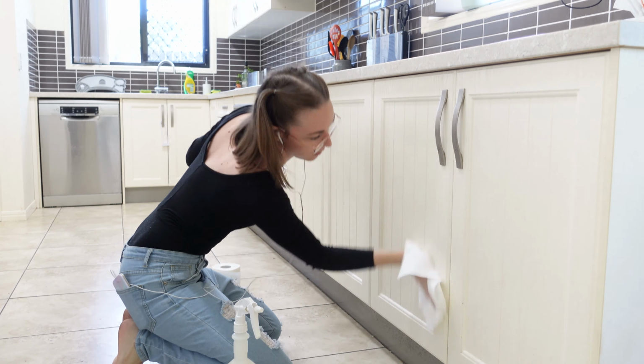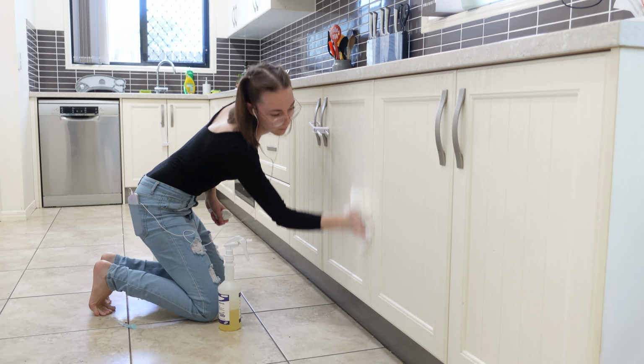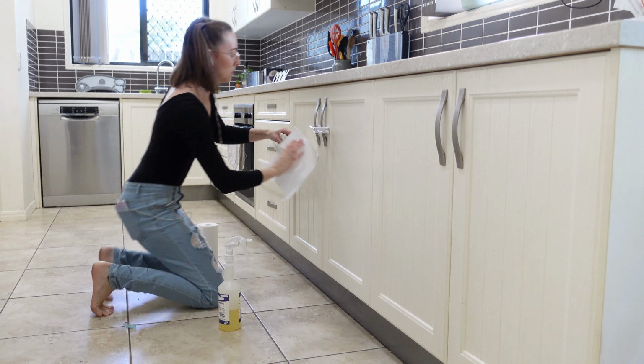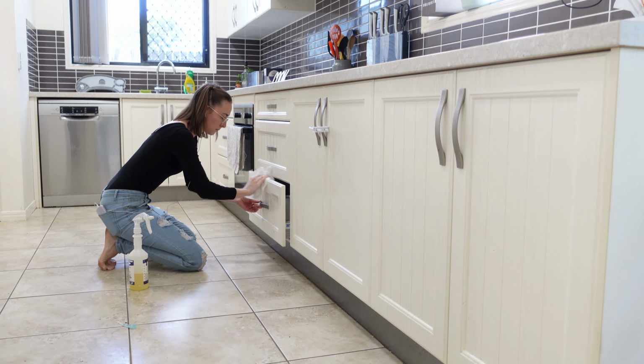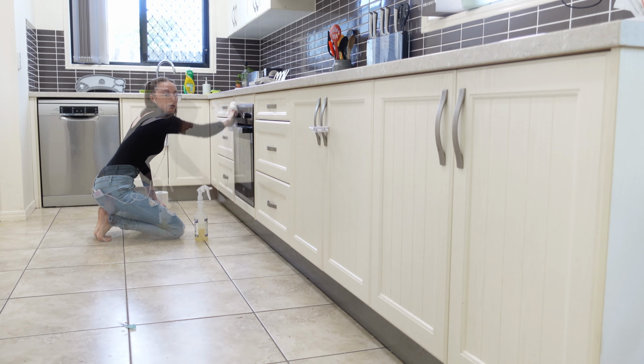I also never ever clean, this is bad as well, I think this is the first time I've ever cleaned these cupboards since I've moved in. It's something you should probably do every time you clean your kitchen, but I don't, and food spills on it, and it's bad. I'm not going to pretend that I'm perfect, because I'm not.